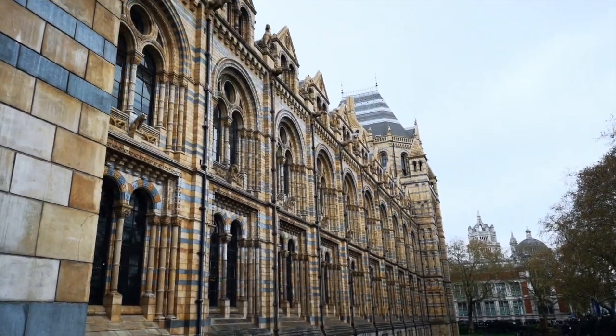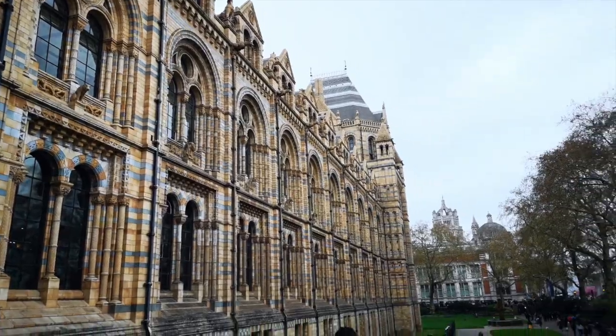Okay, we're just exiting the museum, really tired, and it's evening, so I think that's it for today. Show you what's around, and it's so pretty here. Look at the beautiful architecture.